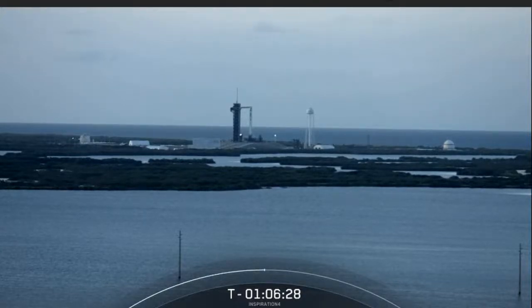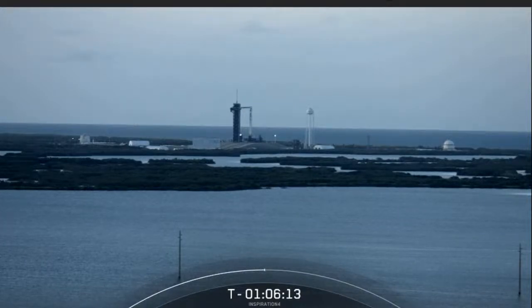I joined SpaceX in 2006, right when we were competing for what was called the COTS Space Act Agreement, the Commercial Orbital Transportation Service, where NASA said, hey, we can't pay companies to develop systems from scratch, but we can give you essentially some seed money. So they had a competition. SpaceX was one of the winners.